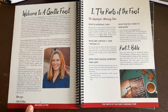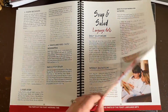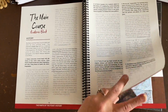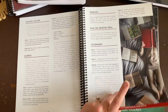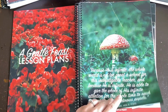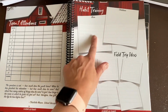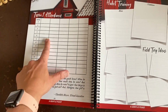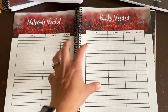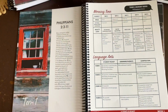So this is the teacher's manual. And she has a wonderful explanation of how to use her curriculum here and just sample schedules and blocks. Beautiful, beautiful stuff. And then we get to the lesson plans. One thing I liked here was that she added these, which I did not know were in here. So there's a spot for habit training notes and field trip ideas and an attendance sheet. Materials you're going to need, books you're going to need. I've been doing all of this already digitally, but it might be kind of fun to write it here in my planning teacher's book.